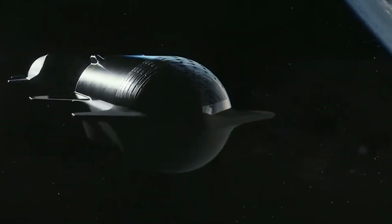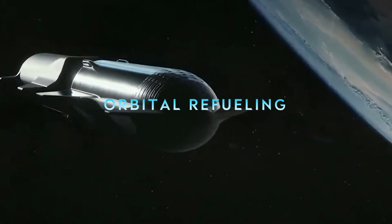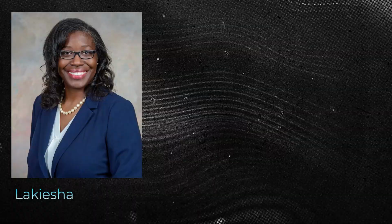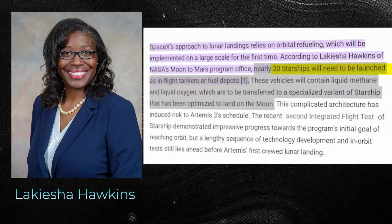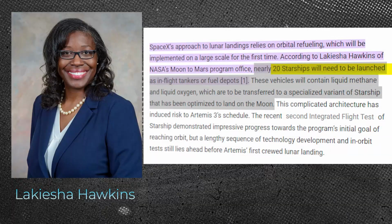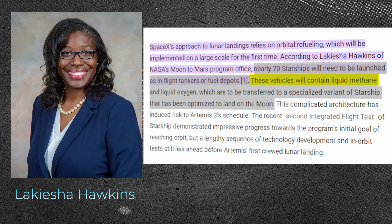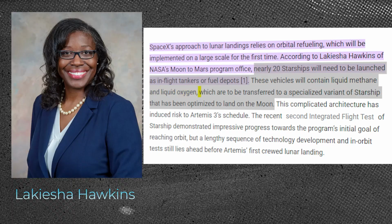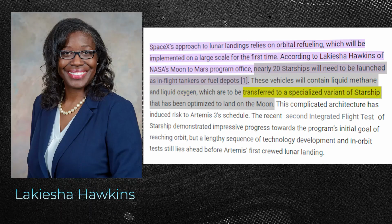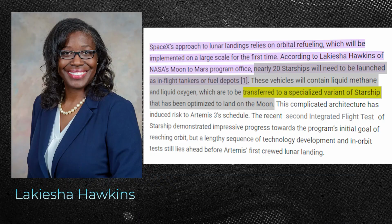SpaceX's innovative strategy for lunar landings involves the groundbreaking concept of orbital refueling, marking a significant milestone in space exploration. Lakiesha Hawkins from NASA's Moon to Mars Program Office has revealed that around 20 Starships will be launched as in-flight tankers or fuel depots. Within these vehicles, a combination of liquid methane and liquid oxygen will be carefully stored. These fuels will then be transferred to a specially designed version of Starship, engineered to touch down on the lunar surface.